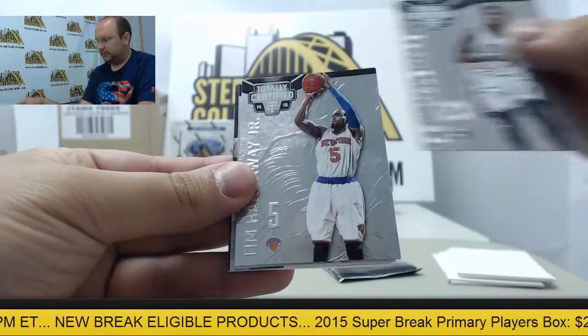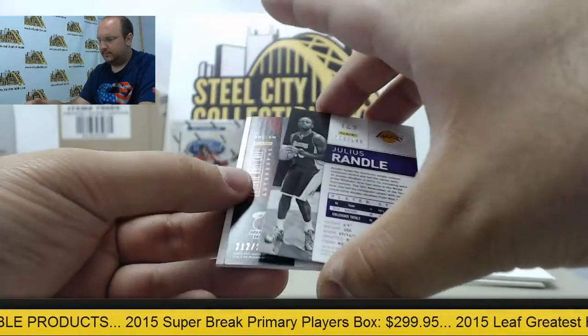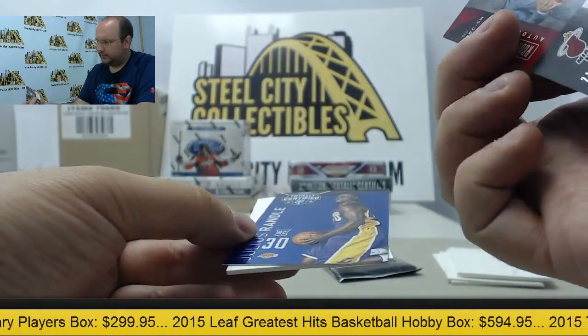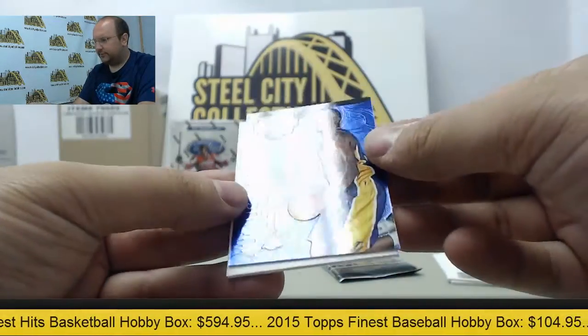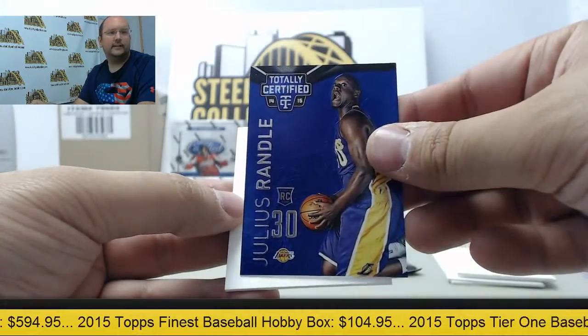Ben McLemore, Tim Hardaway Jr., Marcus Smart. Autograph card of Shabazz Napier, numbered out of 299, and a Julius Randle parallel out of 149.